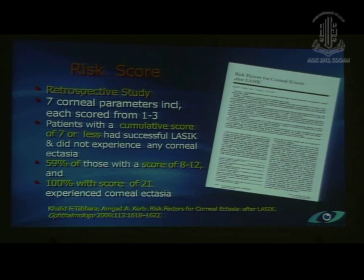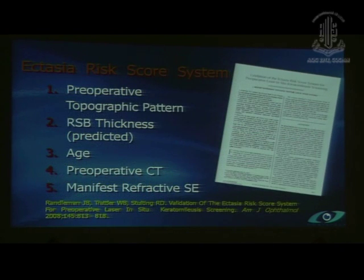which would look at many corneal parameters, and each one of them would then be scored. In this particular retrospective study by Khalid Tabara and Dr. Korb, patients with a cumulative score of 7 or less had successful LASIK and did not experience any corneal ectasia, while 59% of those with a score of 8 to 12 and 100% with a score of more than 21 experienced corneal ectasia. So there are some predictive mechanisms that one can use.